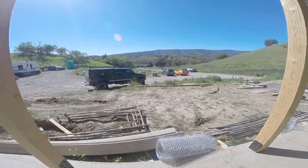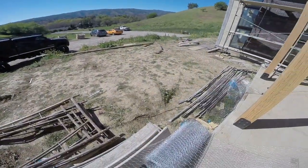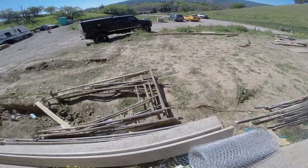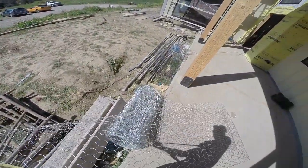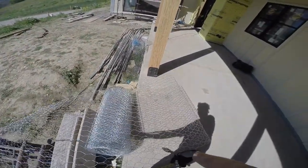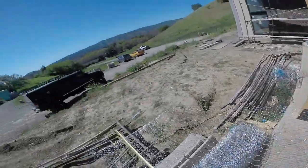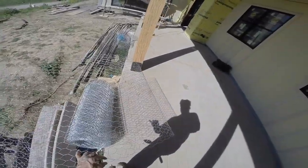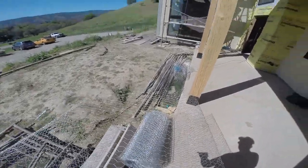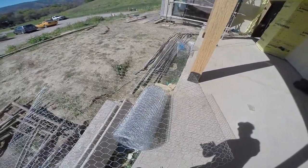Okay, so 69 inches. So we'll go a little bit further, just for grins and giggles. How about that? 24, 69. So what do you say we go 79 inches? Okay. And then I don't even know if we should cut it 3 feet. Maybe not.